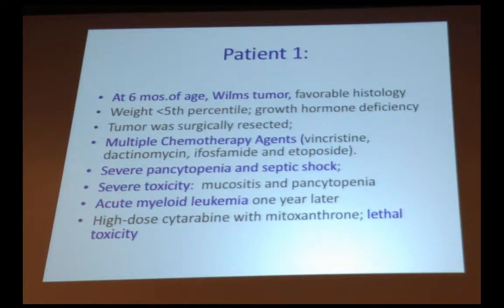There was a patient who presented at 6 months of age with Wilms tumor, favorable histology. There wasn't anything too much remarkable about this patient other than the fact that they were very small. Their weight was less than the 5th percentile. The tumor was surgically resected, and then according to a protocol, they were on a children's oncology protocol. They received multiple chemotherapy agents, some of them quite heavy hitters.